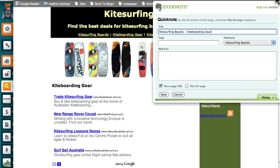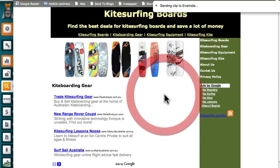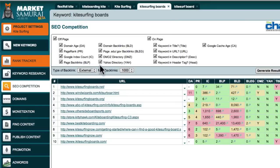So, again, I'm just going to tag that AdSense site. Classic AdSense, keyword targeted and static. It's a static site, so it just gives me some notes here just to see what's going on. Can't spell, doesn't matter. It does matter for kids. If you're listening, you should spell.